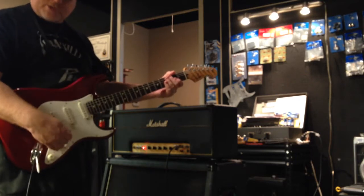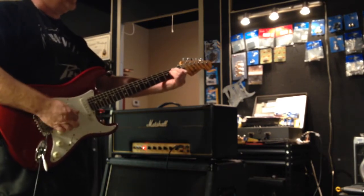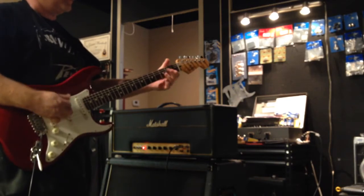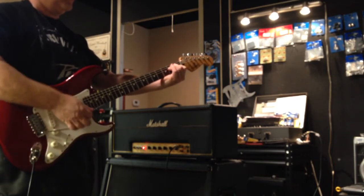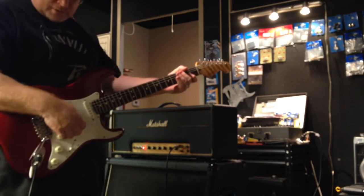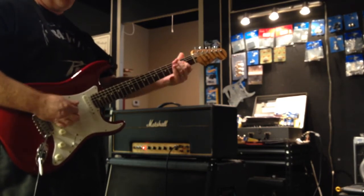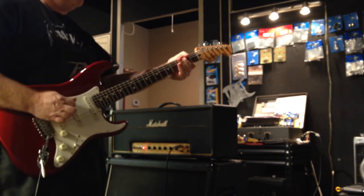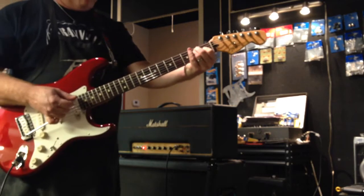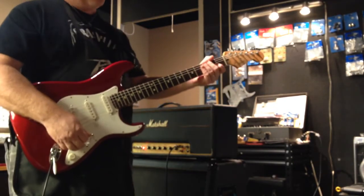Now, if we go to a bridge pickup humbucking thing, if I turn the SPC up, you start to see some hair. Exactly what you want a Marshall to do. Now, if I hit it with some afterburner, get even a little more hair going. It's all kinds of fun, people.